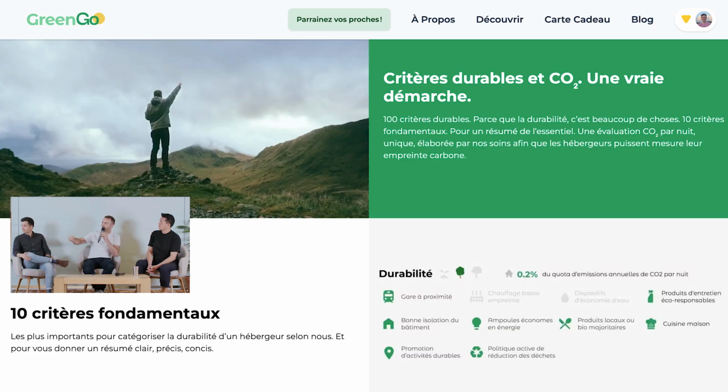Yeah, the second one. So basically on any stay on GreenGo, you have an eco score, you have a CO2 score, and you have the strengths of this place. And if you want to see more, all the criteria, you can see it. I think we got like 4 million page views last year or something like that. So on every page there is this, right? Displaying the impact and the environmental data, you need to be careful not to put too much. But we believe there is an impact here.